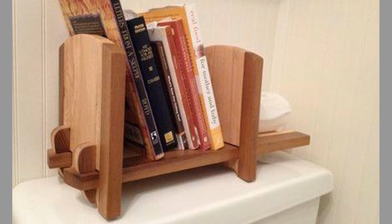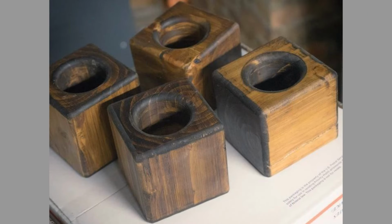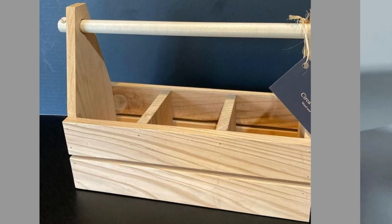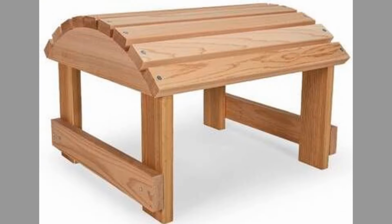Offering limited-time promotions or discounts can also attract initial buyers and create a sense of urgency. Building a strong brand identity is essential for long-term success in the woodworking business. Your brand should reflect your values, style, and the quality of your products. This includes developing a memorable logo, consistent packaging, and a cohesive online presence.